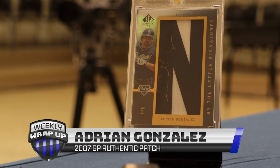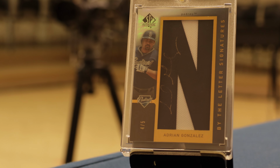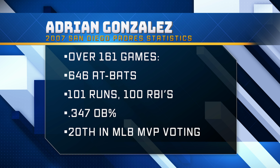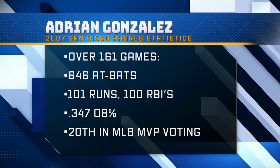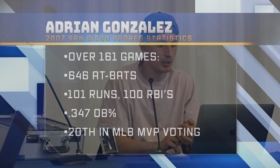Now, Adrian Gonzalez in 2007, we're talking about a guy who's been in the league for a couple of years. He's in his third year in the MLB, and at this point he is in his second year with the San Diego Padres. We're talking 161 games this season, 646 at-bats, 101 runs, 100 RBIs, and an on-base percentage of .347. That's a pretty good season, and it shows in the MVP voting. Gonzalez came in at number 20 overall in the 2007 MLB MVP voting.